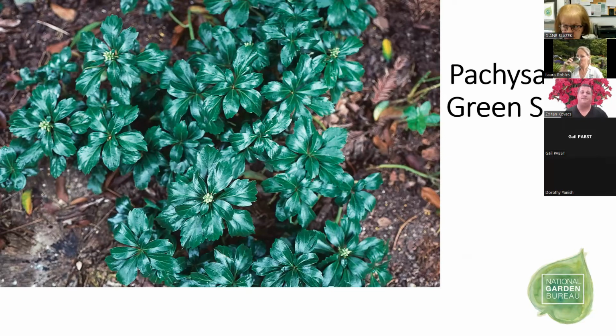And Pachysandra is good from deep shade all the way to dry shade, wet shade. Pachysandra is really a multiple application plant. It's easy really to cover big areas. And if you do these varieties, maybe it's better for smaller areas that have Green Sheen and Silver Edge.